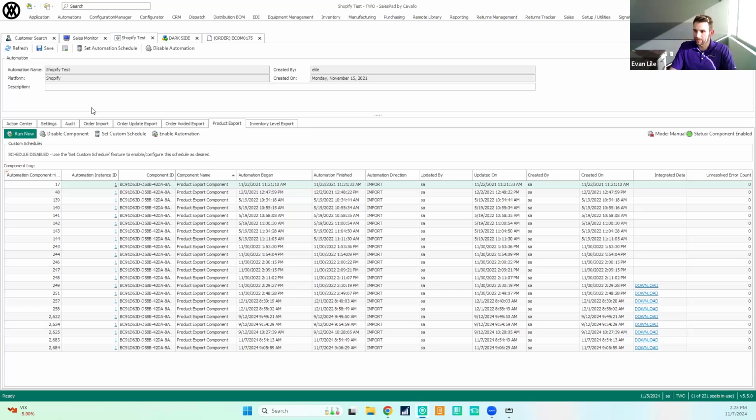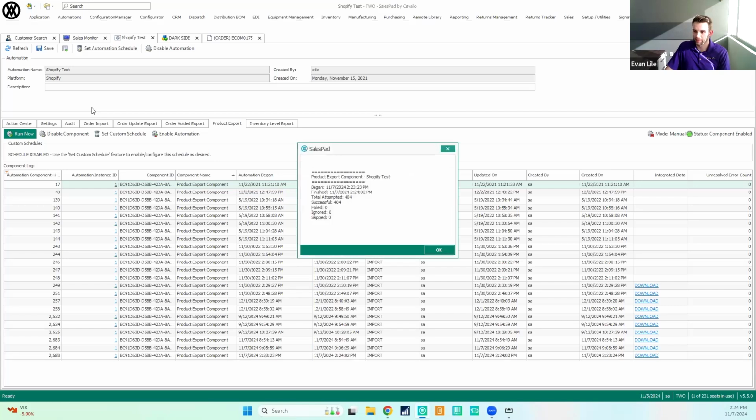It'll take a second to run as it's going to evaluate any changes that are made to existing items, as well as the export of those new items. And again, worth mentioning that this can be set on its own custom schedule as well. So if we want to export this information a couple times a month, a couple times a quarter, we can make that definition. I can see it took just over 30 seconds to run, attempted to export 404, and all 404 of those were successful.